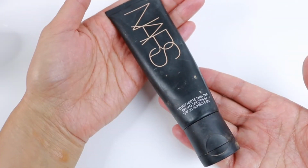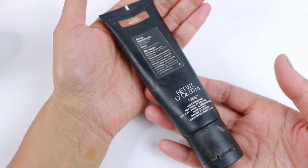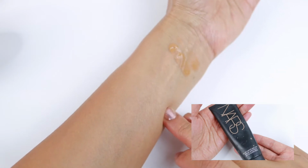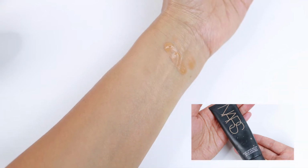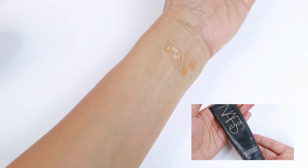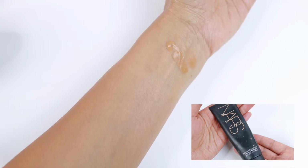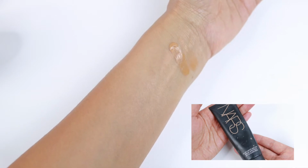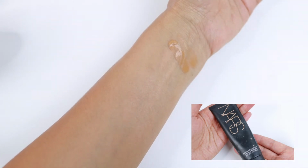Then we have the NARS Velvet Matte Skin Tint Broad Spectrum SPF 30. This is in Cuba, medium 3. As you can see, the color match is really nice, although I can't say I like the finish of it on me. It is too matte. It brings out all kinds of texture and pores and fine lines, and I do not get along with it very well at all. My mom, however, has oily skin. I have dry skin, and she really likes that one, so that works for her. So I think depending on your skin type, that one may or may not work for you. Again, dry skin doesn't work. The finish is matte, but it does bring about a bunch of texture on me. I will not be keeping this one, so this one goes away.